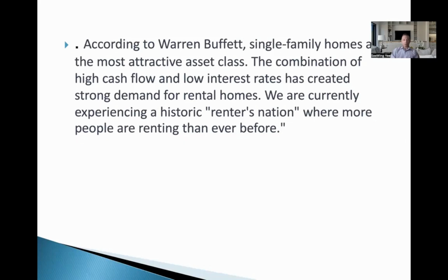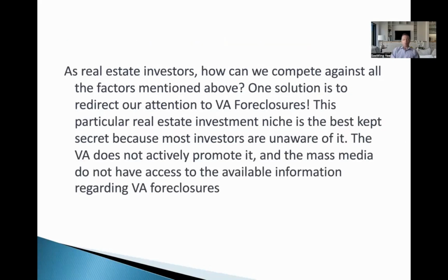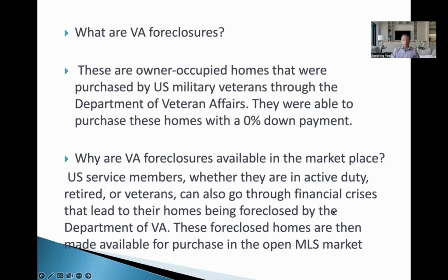How true it is. It's all about cash flow. VA foreclosures are not available to the general public. This kind of program is not being promoted by the mainstream media, if you will. That's all I have to say.